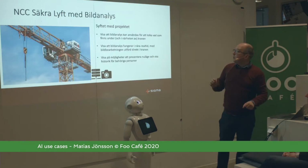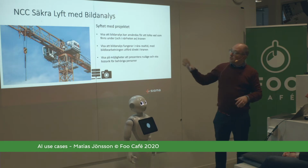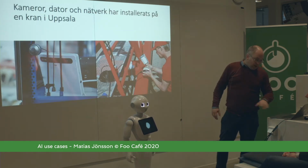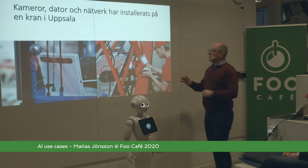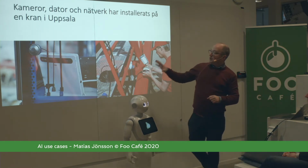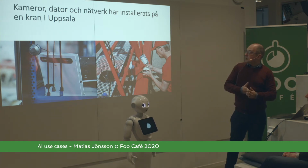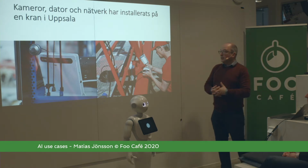So that's what we're trying to do. This is basically a project where we have cameras and equipment mounted onto a crane. So the first crane that has gone live is a crane in Uppsala.